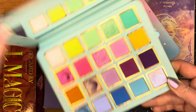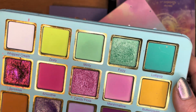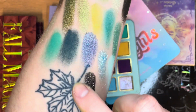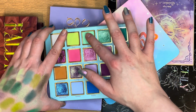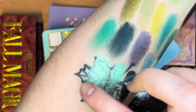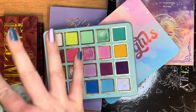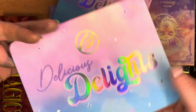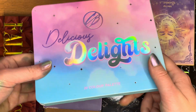Then I have the Delicious Delights by Cosmic Beauty, and this is a very pastel colorful palette. And what I really like about this palette is the shade Fizzy when it comes to greens, obviously. This very minty one. So let me put it over here. Do you see? It is such a perfect minty shade. And the same goes for the shade Minty. It's such a beautiful pastel shade. For me, it looks slightly more pistachio than mint in some combinations, but when you swatch it on its own, it's very minty. So these two, lovely. And I don't really have many shades similar to these two, so I really like to reach for this one every once in a while when I feel like using something like this.